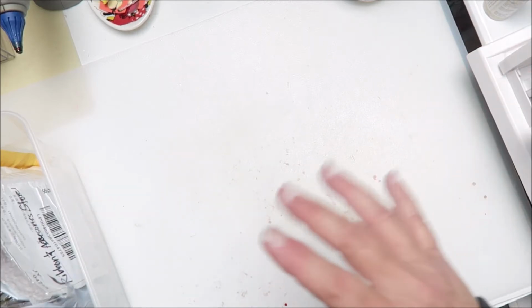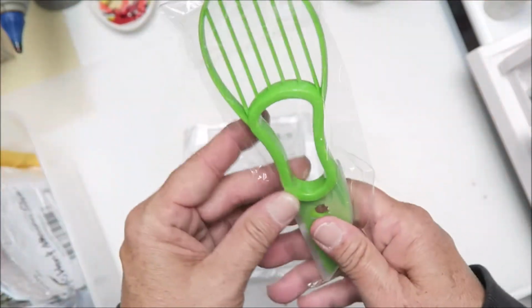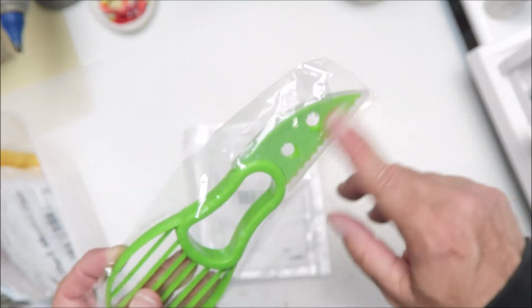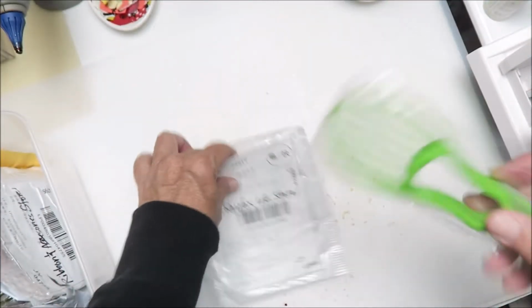Sorry for all the crinkling. I got this from Ray Fox Life Store. This isn't craft, but I'm just gonna give it a try. I love avocados, and so you're supposed to be able to cut it and then scoop it out, and it comes out in slices. We'll see.